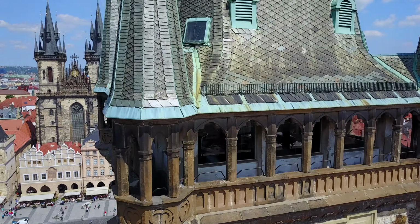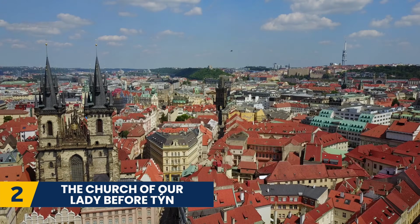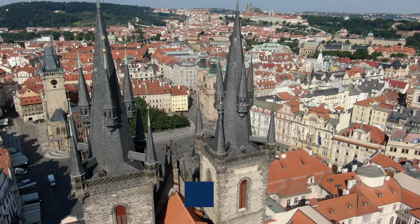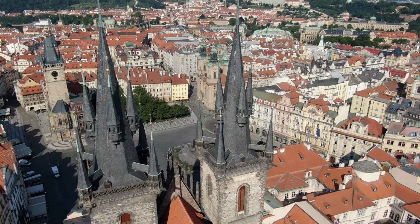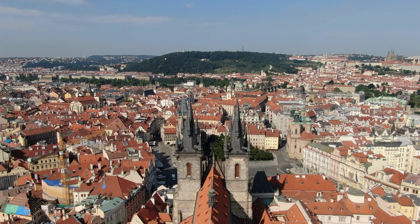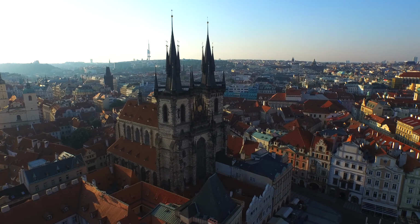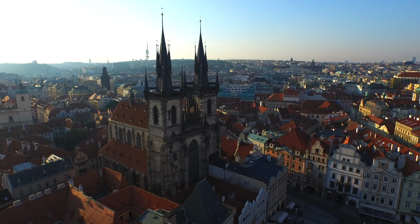Very near the clock is our next thing to visit, the Church of Our Lady Before Tyn. This is an iconic Gothic church dating back to the 15th century. And a fun fact, there are two towers at this church that are approximately 80 meters high. They were supposed to be identical, but one is slightly taller than the other.